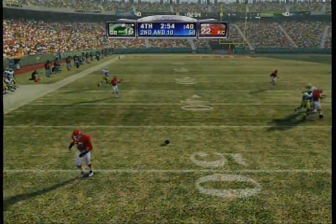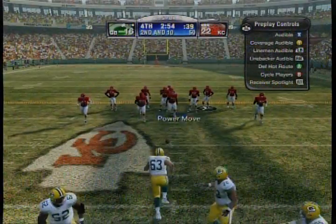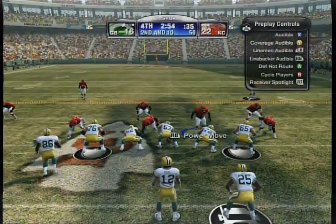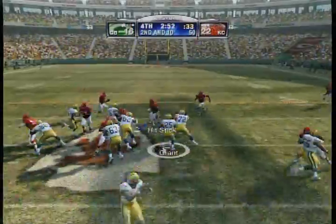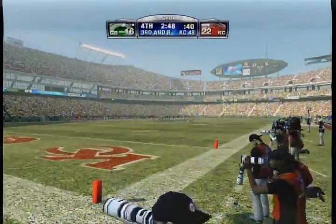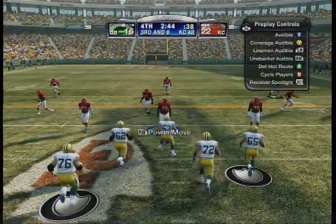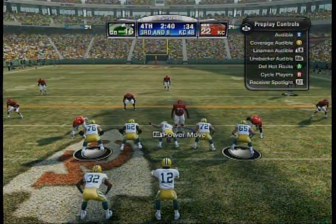Tipped pass. 2nd down coming up after the incomplete pass. They'll face 2nd down and 10. Ball on the 50. Rodgers comes to the line with 3 wide. Rodgers with the give. He gets out to about the 48-yard line. That's a 2-yard gain. Well, that was the perfect time for them to call a blitz. They got in there, filled up all the gaps, brought down the running back for a short gain.